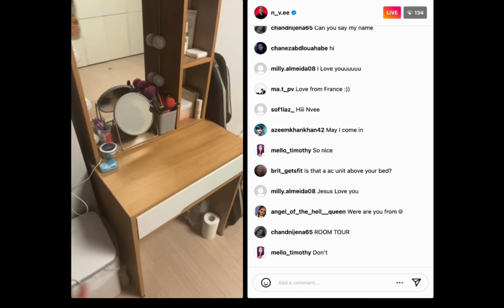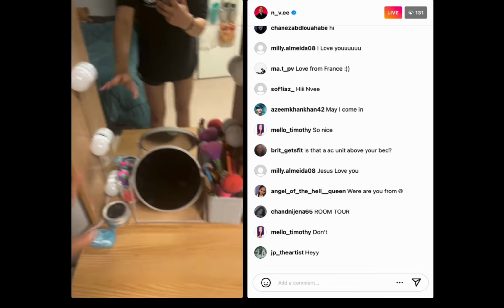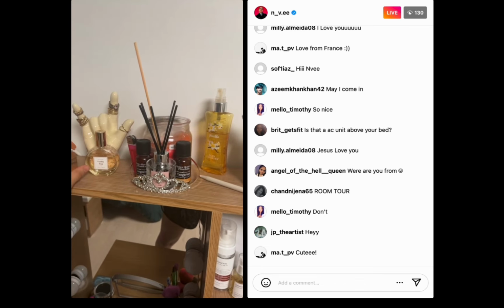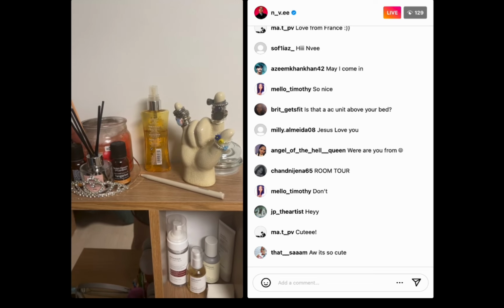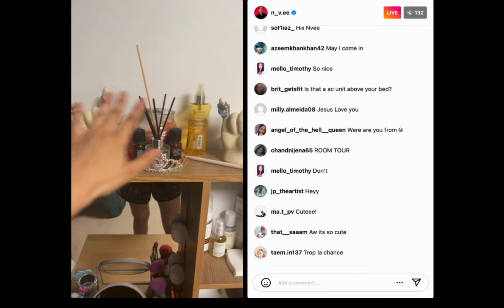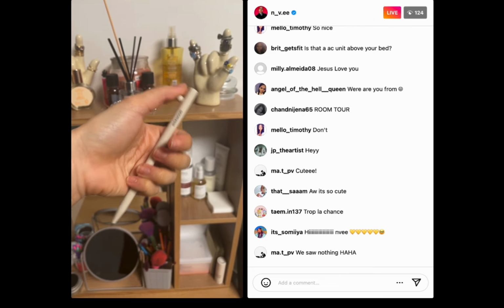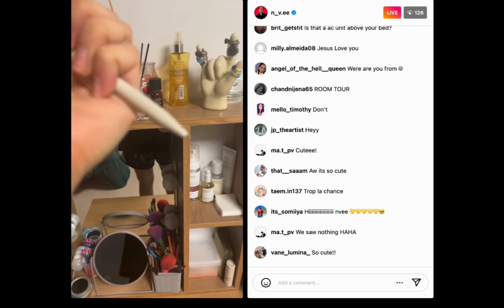Over here we have my vanity table with my chair, where I can do my makeup, and I have my lights, my little scents for the room, my perfumes and my rings. I got this really cool pen from the mix-in event. It's really cool. Well, I mean, it's simple, but I like simple things. Look at the pen.